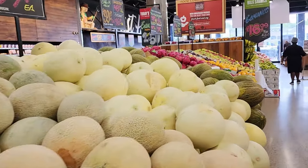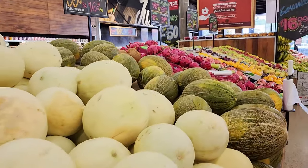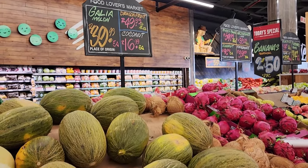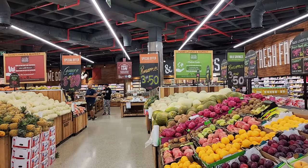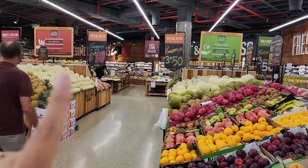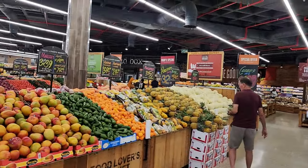You have to go slowly so it doesn't flicker with the lights. Look at all these. What is a Gallia melon? That is a Gallia melon. So for a bit of scale, guys, all the way down there, that's the cow. And then all the way around there is where all the meat is.